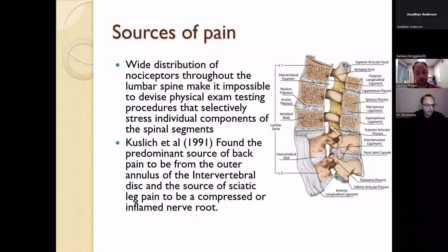Next slide. So sources of pain. There are a lot of different areas within the spine that can be sources of spinal pain. And there's a wide distribution of nociceptors in the spine that make it a little challenging to actually determine what they are. For example, some innervated structures can be the capsule of the zygapophyseal and SI joints, the outer part of the intervertebral disc, the interspinous and longitudinal ligaments, vertebral bodies, blood vessels, local muscle, all kinds of sources that can be innervated. But an interesting study by Kuslich in '91 found that the predominant source of back pain, not the only, but the predominant source of back pain was coming from the intervertebral disc. And the source of leg pain or sciatica was coming from a compressed or inflamed nerve root.